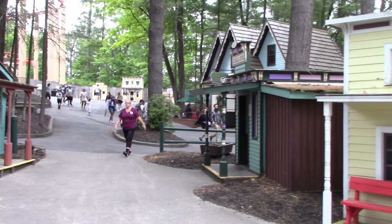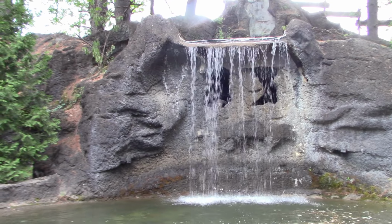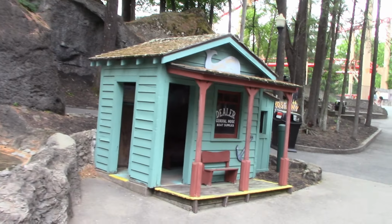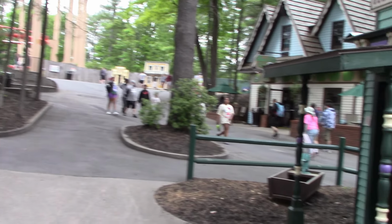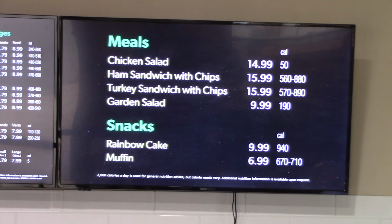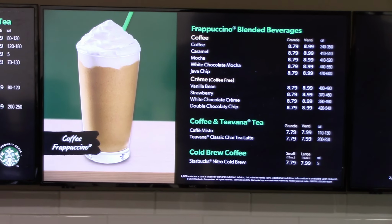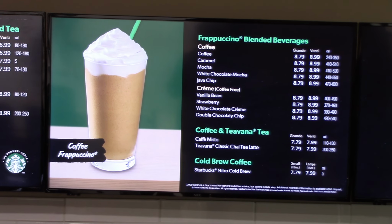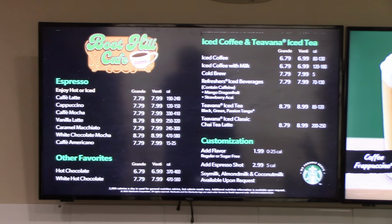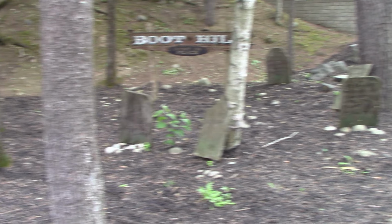General store. Oh yeah, there we go. Always enjoy waterfalls. Got general store. Got Boot Hill Cafe. Got meals. It's also a Starbucks location. So you need to get your caffeine fix, it's the place to come. Got Boot Hill. Got a cemetery.